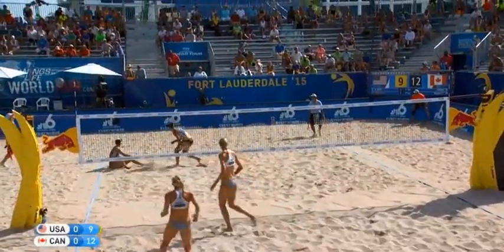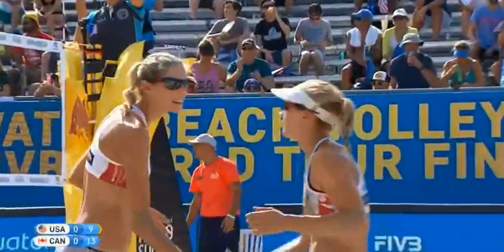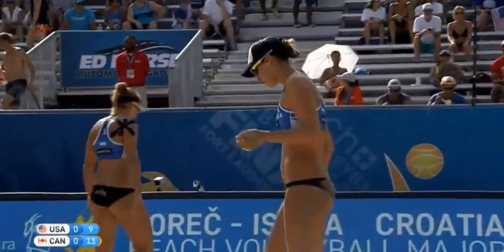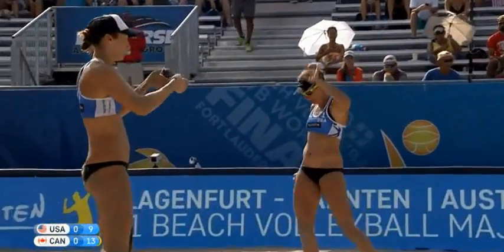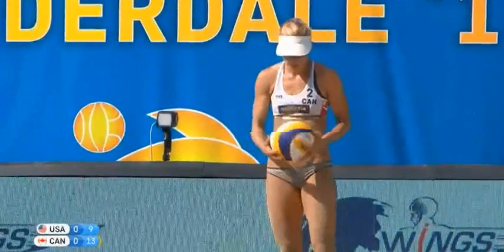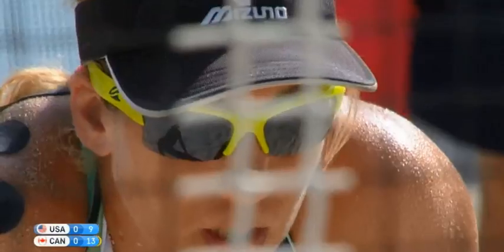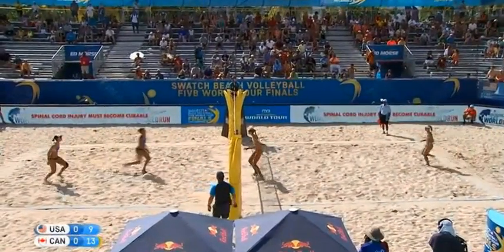But here's the Canadians turning the pressure, piling the pressure on the USA. 13-9. Still in control of the first part of this opening set. You know what it was? It was those first 5 points. Canada jumped down to a 5-0 lead, and basically it's been played even ever since. But it's hard to erase digging yourself out of a 5-0 hole.